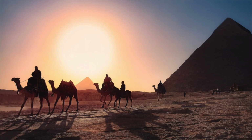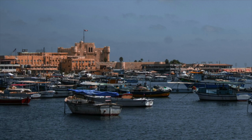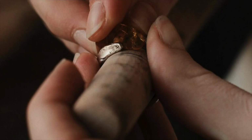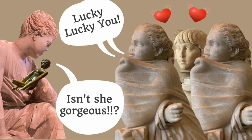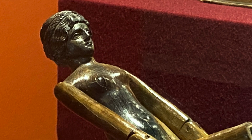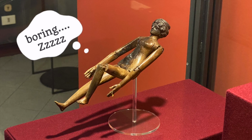The Crepereia was a family of wealthy freedmen, guessing from the name, originating from Egypt or Syria. The doll was probably made in Alexandria, Egypt, by an extremely skilled artisan. I bet all of her friends died of envy when they saw her doll. Imagine the doll with little gorgeous dresses. Now she lays all naked, looking a bit bored.